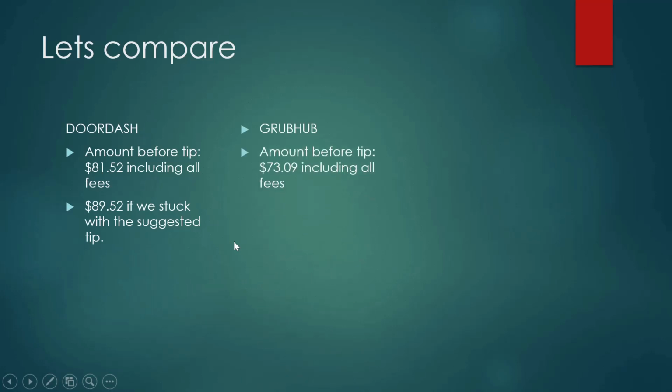Now Grubhub. The amount before the tip was $73.09, including all fees. If we kept the $3 tip, our total would be $76.09. Quite a bit lower than DoorDash.